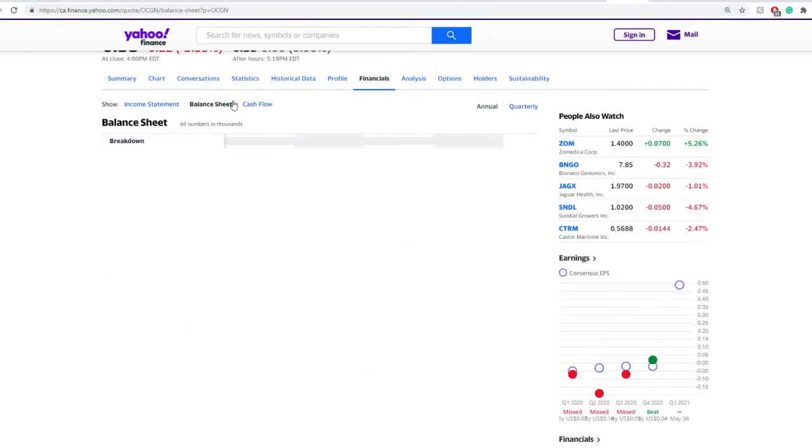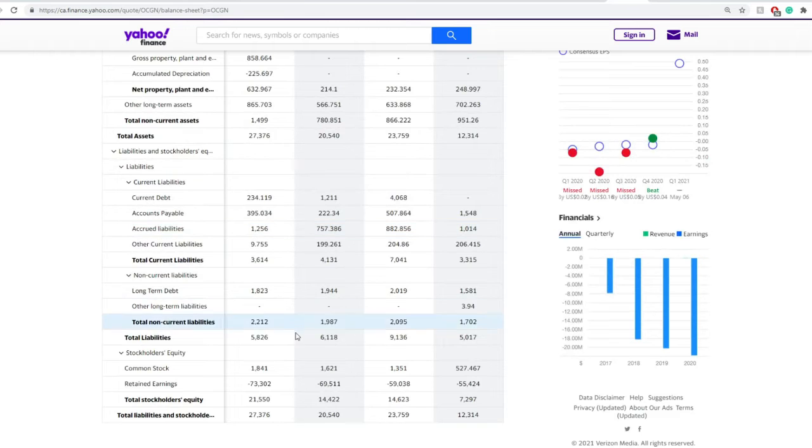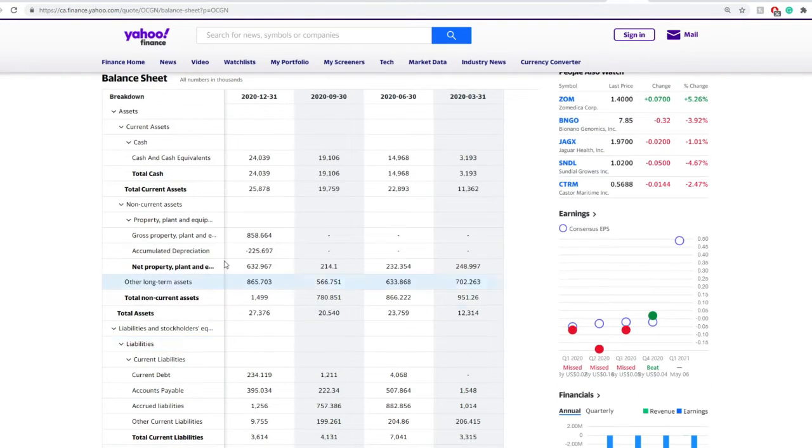Now, on the balance sheet here, you get to see that the current total cash they're sitting at is around 24 million as of Q4 2020. They have more cash than liabilities and enough cash to keep them afloat for a few quarters.